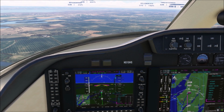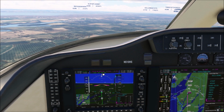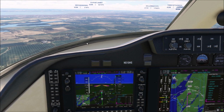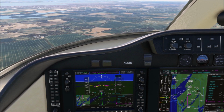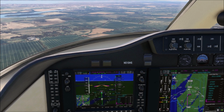Okay, so we're fully established now. We're on the localizer, on the glide, and I mustn't forget to switch off the yaw damper when I do the autopilot. Okay. After landing it will be an exit to the left.